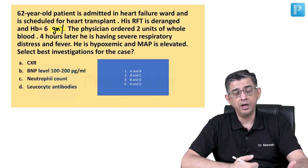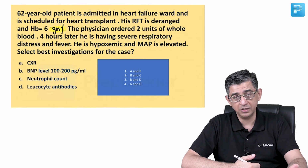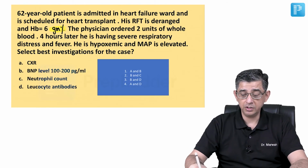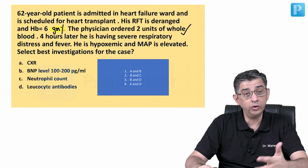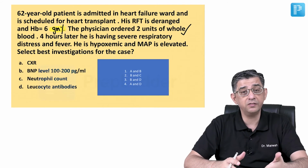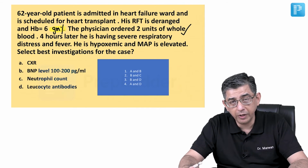He has developed CKD. The kidney damage means erythropoietin production is lesser and therefore hemoglobin is in the severe anemia range. The physician has ordered 2 units of whole blood, and you can very well understand that if you give 2 units of whole blood to a person who's having severe anemia, who's already in compensated heart failure, he will now develop decompensation.